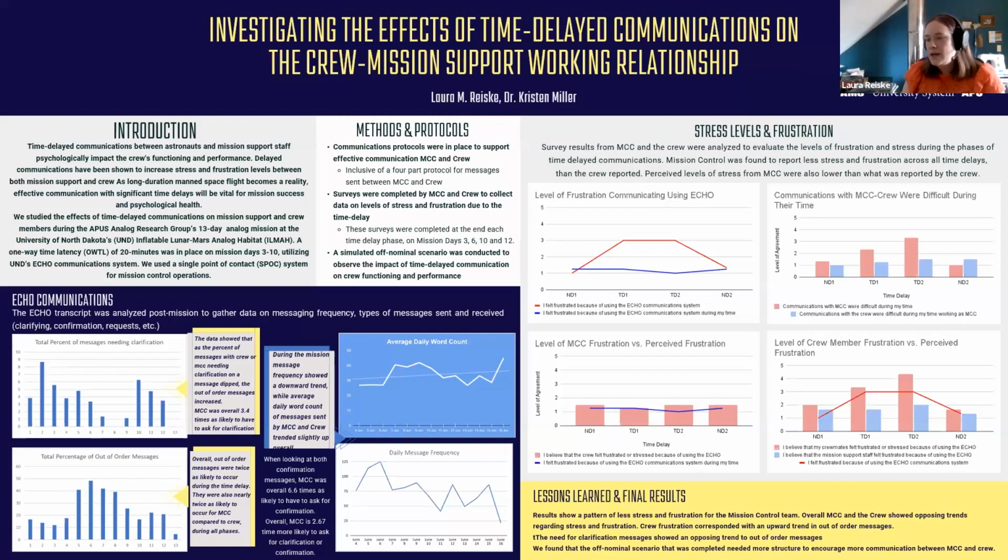And then we compared that to the stress levels and frustration. Our surveys that they were filling out asked about how stressed they were feeling because of the time delay and communicating through Echo, how they perceived the other side might be feeling, were they frustrated or not, and just their overall experience. And something interesting that we found was that overall, the people reporting their personal level of frustration on the Mission Control side, it was the exact opposite of crew, which is interesting. So Mission Control was pretty calm. They felt pretty good the entire time. That's why that low blue line there on that first upper graph.